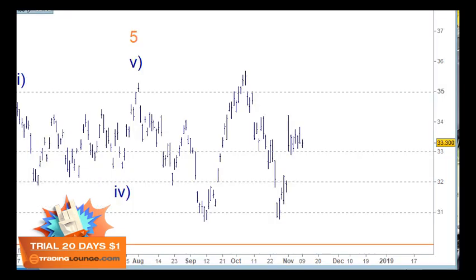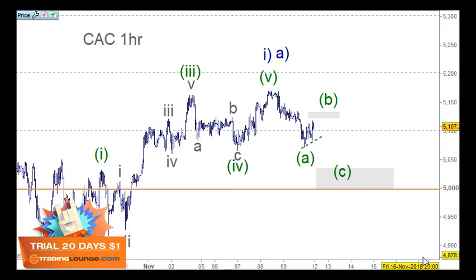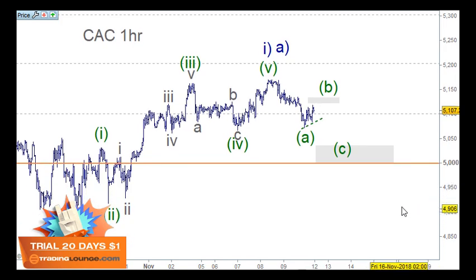So the CAC. Give me a second to get that here. So with this market here, we've just made a new high on this one, but we haven't done it on the DAX. So in this case, I could count this, a bit dodgy in here, as a wave 1 and 2 in here, and a 1 and 2. It may not be the case here, but whichever way I look at it, it can still be an impulse wave to the upside.